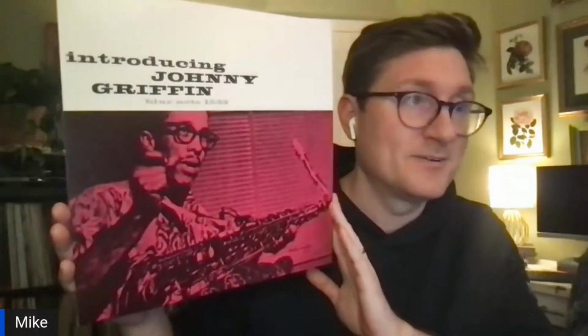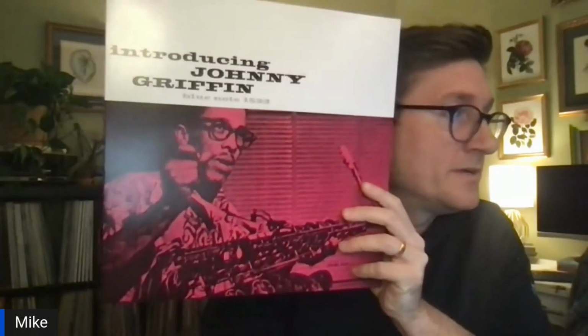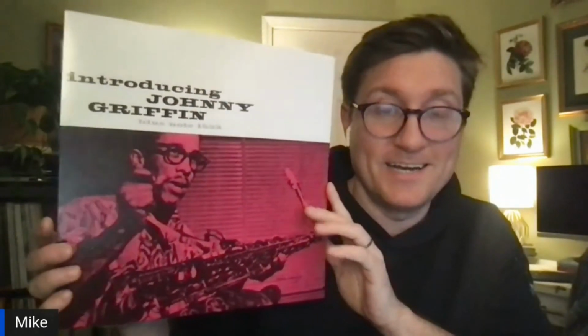All right. So now we're going on to number 4. This next one here is Blue Note 1533. Nice. And we're talking about Introducing Johnny Griffin. So this was recorded at Van Gelder Studio in Hackensack in April 1956, released in February '57. It has Johnny Griffin. This is his debut on Blue Note, and he's backed by Wynton Kelly, Curly Russell, and Max Roach. Wow. And this is a killer session.